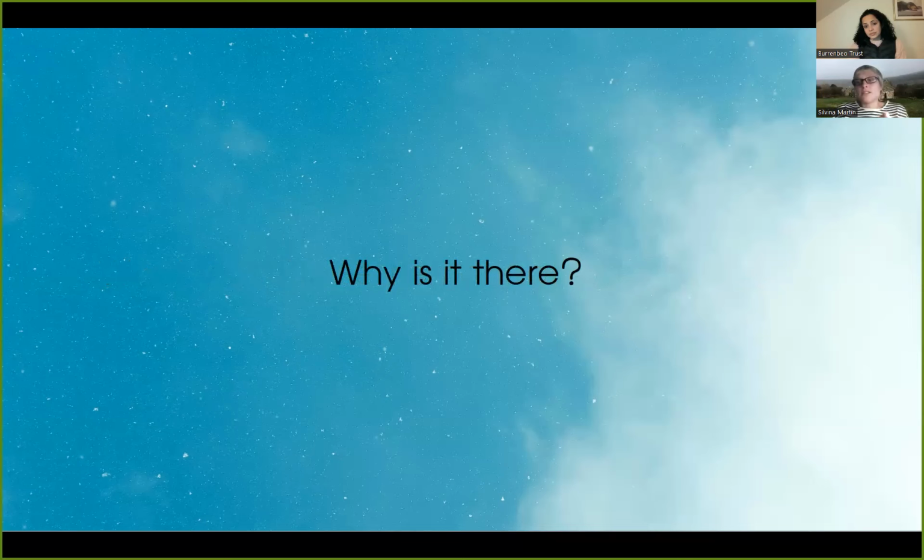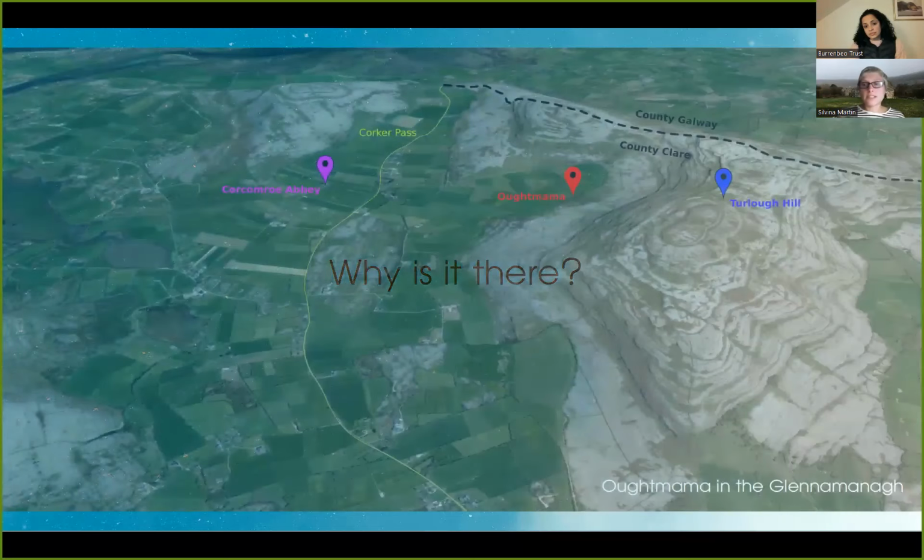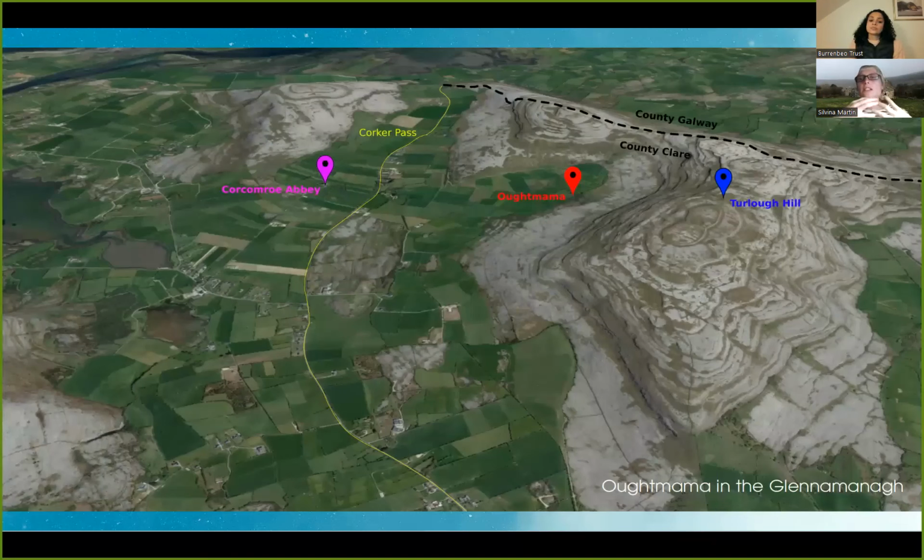Another important question is, why was this monastery there? I think we have seen that there are different reasons for the monastery to be here. First, we have the economic reasons. We have this fertile valley, proximity to the sea, an important road. I mean, it's super important also. And the mill, because we have water there and the possibility to install a mill, which is not easy in the Burren because there are not many rivers.